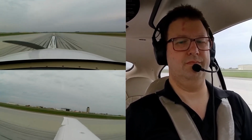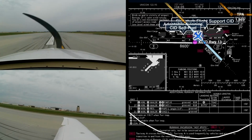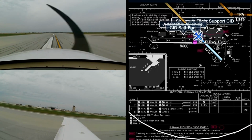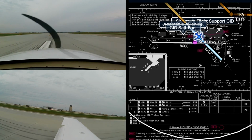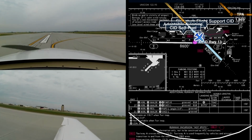Terrain ahead. Pull up. Pull up. Turn right. Pull up. Off the ramp, right, pull up. Pull up. On Alpha. Pull up. Right and to the ramp. Remain with you. Cirrus one November.